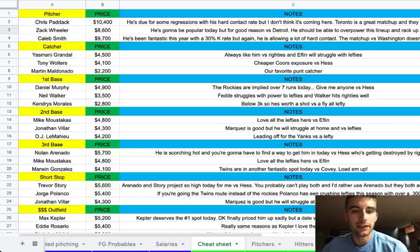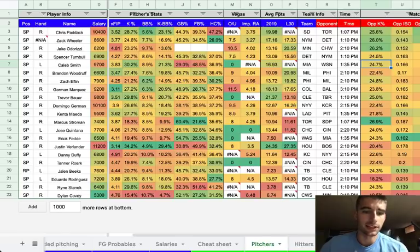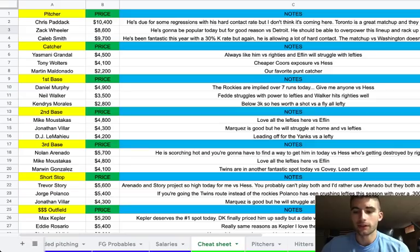So SP1 today for me, it's probably going to be Zach Wheeler, and I'll just figure out who to pair him with. But the highest priced one is going to be Chris Paddock, 10,400. He's due for some regression with his hard contact rate. I believe it's sitting at around 47%. Let me check that again. Yeah, it's at 47%. So I do think some regression will be coming for him, but I don't think it's going to be coming here versus Toronto.